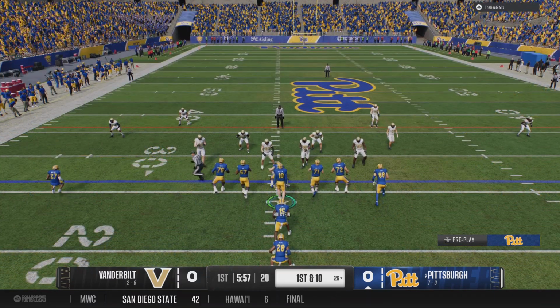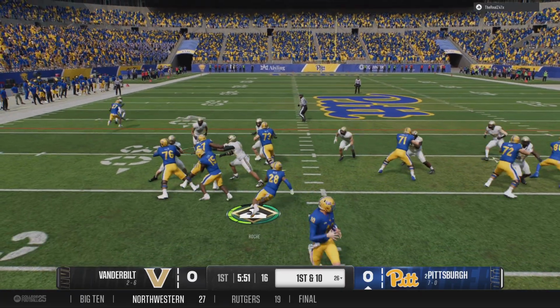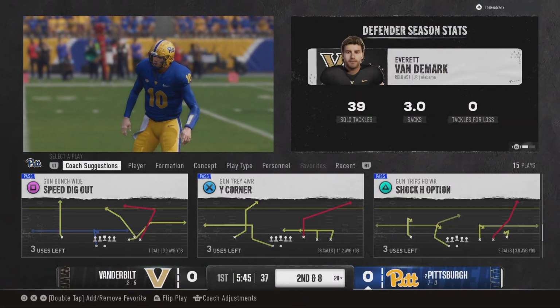Setting up for a 1st and 10 from the 26. Leaves it with the running back. Defense in the right spot. They stop him after a gain of 2 to the 28.